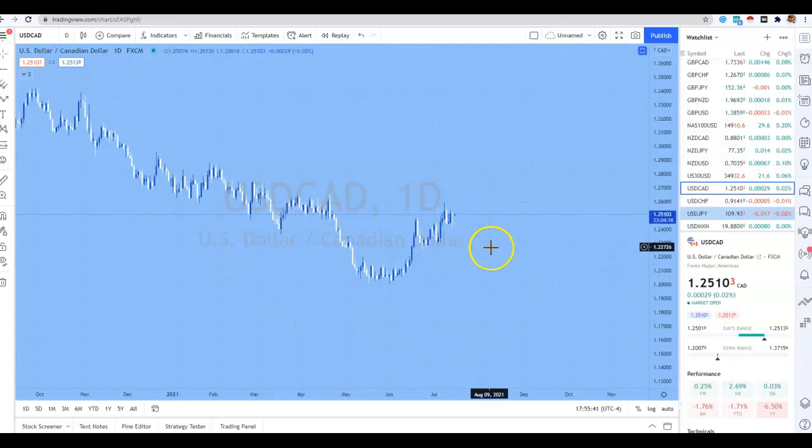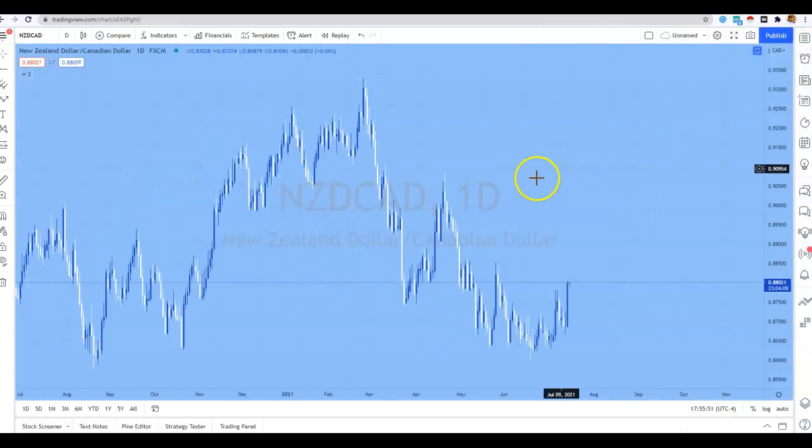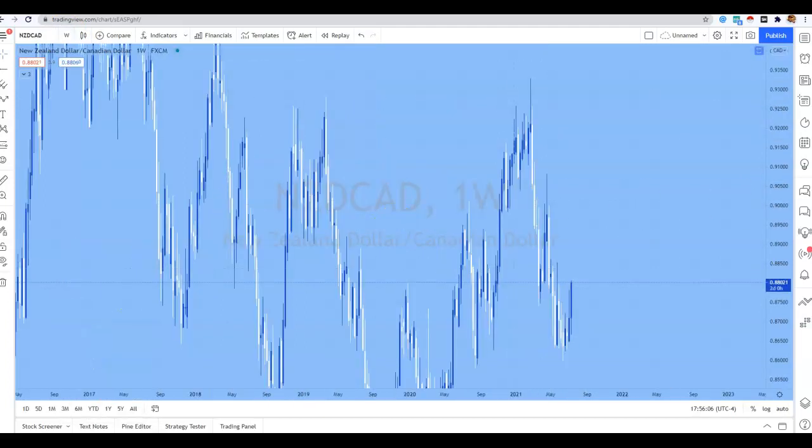Okay, so let me find a pair we can get into. Let's do NZD CAD. Okay, NZD CAD. Okay, let me move this out the way so you get a full screen. All right, so the first thing that I do, okay, whenever I'm looking for trades, is that I want to mark up my charts. Okay, so the first thing I do, I'll go to the weekly time frame.